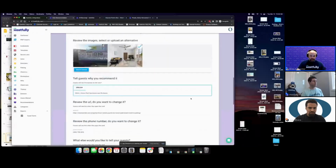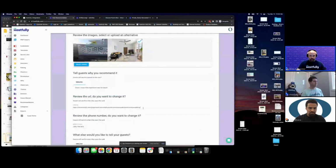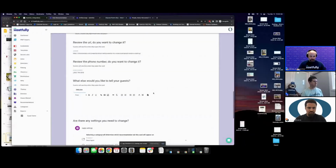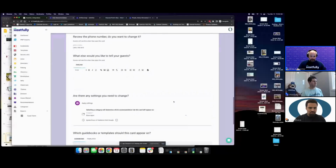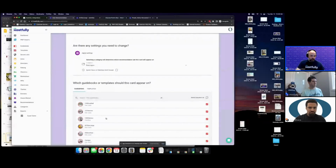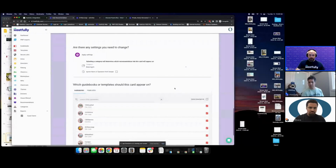And then he's linking down here back to the OTM Rentals website for those guests to go through. You can include a phone number as well. Not a bad idea, just to give them an option to call you if they want to talk about that property. And then you can choose which guidebooks that custom recommendation assigns to, or you can also assign it to a template, which we didn't really get into today, but another great way to create custom sets of recommendations. So that is an example of his book again.